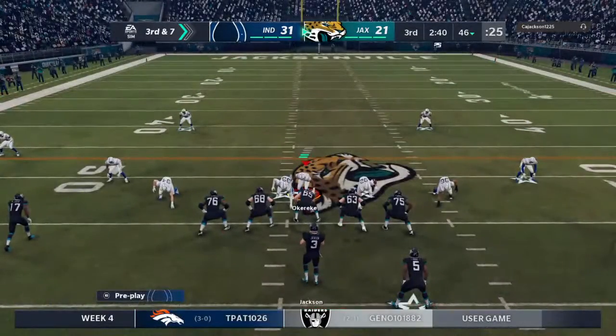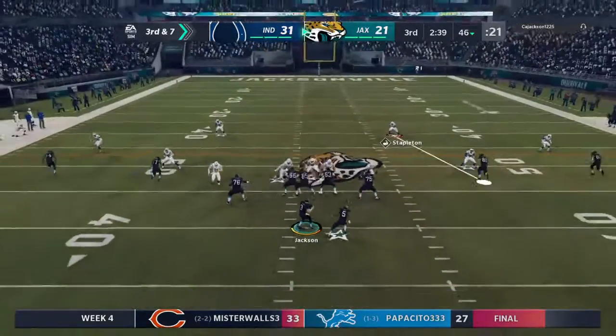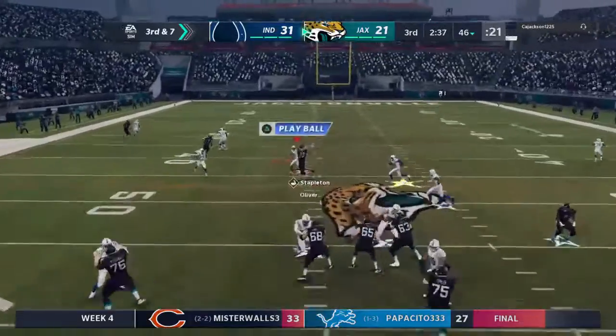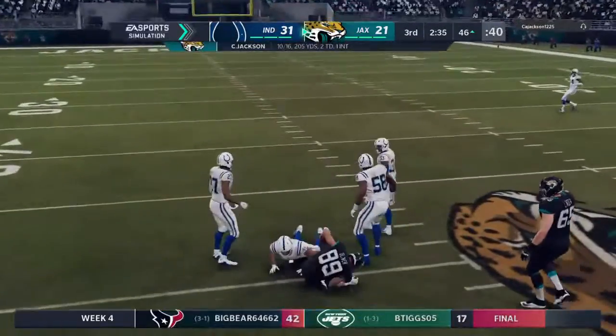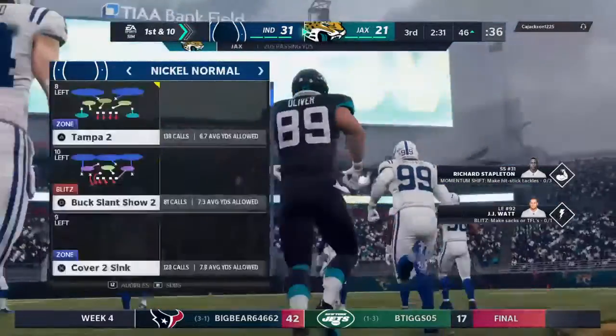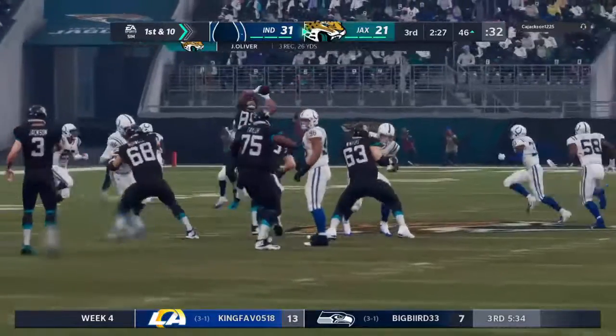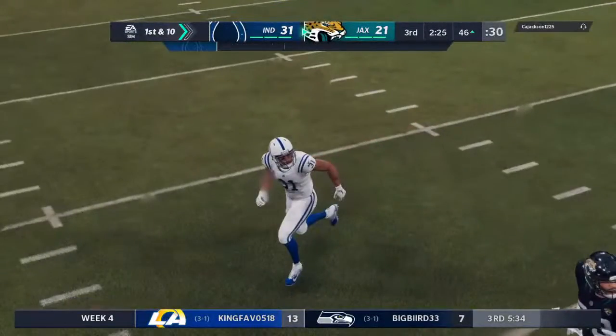This offense in desperate need of a conversion as they come up on 3rd down. This one caught by his tight end, Oliver. And he will have a Jaguars 1st down as they're able to get the 3rd down conversion. The quick slant, good for 8 and a 1st.